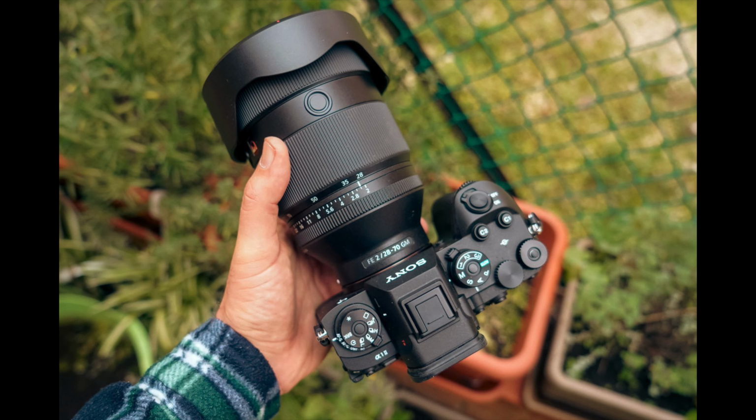So please let me know down here if it is for you, and if you are saving, if you pre-ordered already the camera, the glass, or both.